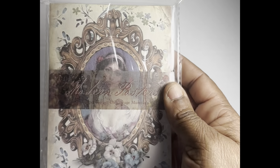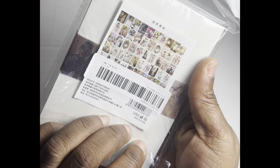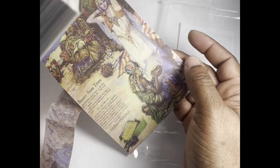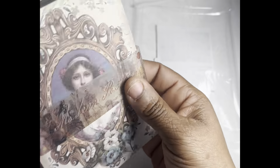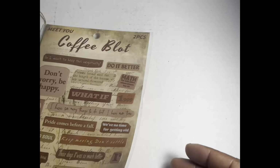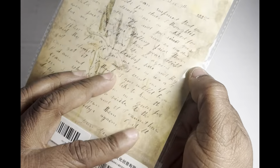Mr. Paper, definitely love the packaging. Love the explanations of everything. Definitely wanted the transparent stickers. I got a couple of extras and I couldn't tell who they came from. I got some from Mr. Paper, but with this vintage book, I'm not sure who gave this to me exactly. I don't recall ordering it. I don't know if it was part of something. And then I got two pieces of sentences, statements.